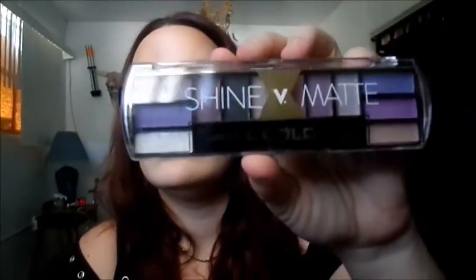Number 10. The color purple. Purple does look good on brown eyes. Okey-dokey. Come on. Ooh. LA Colors Shine Matte. It's a palette of a bunch of purples. Ooh, that's exciting. Okay, number 11. I have to get right into this.